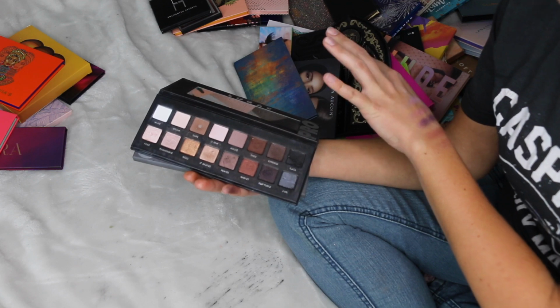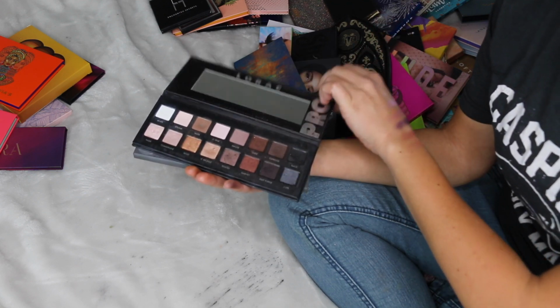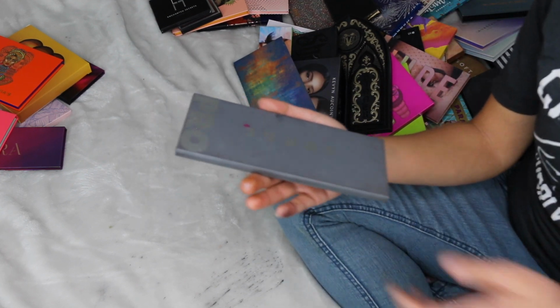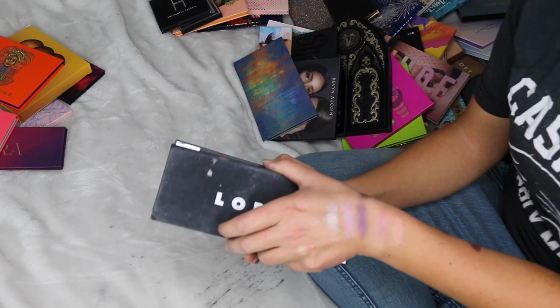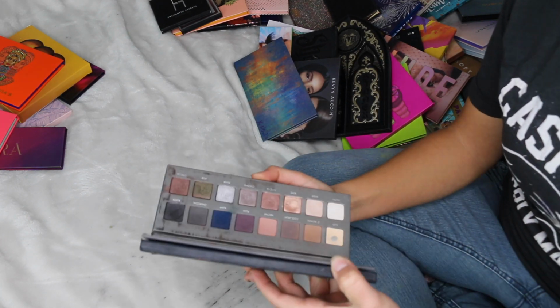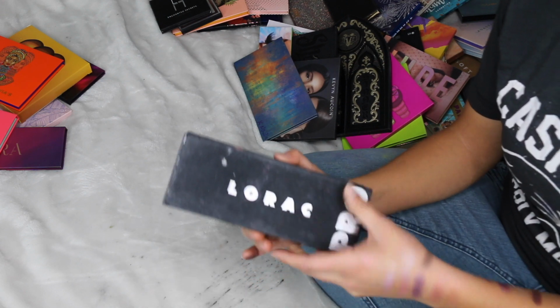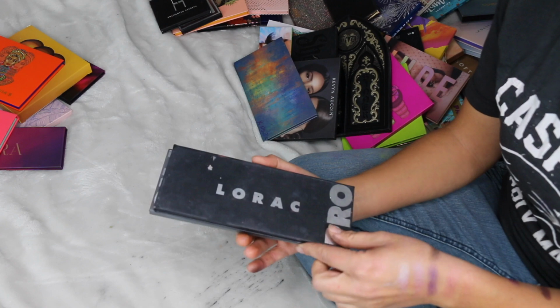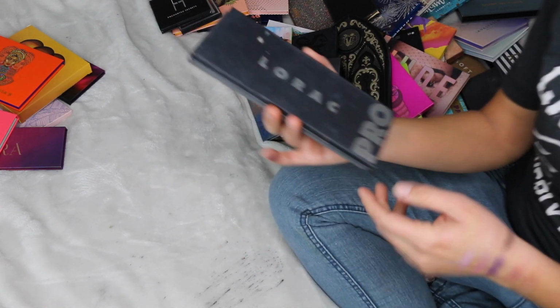But anyway, this is beat up, but it's a palette I use all the time, especially when I'm doing clients. Lorac Pro 2, I think I'm gonna throw both of these away. They're beat up, they're crazy, but I do love them, and I use them all the time in my kit, but they need to be replaced. They're a little bit overly loved, and they need to be replaced. That's all there is to it.